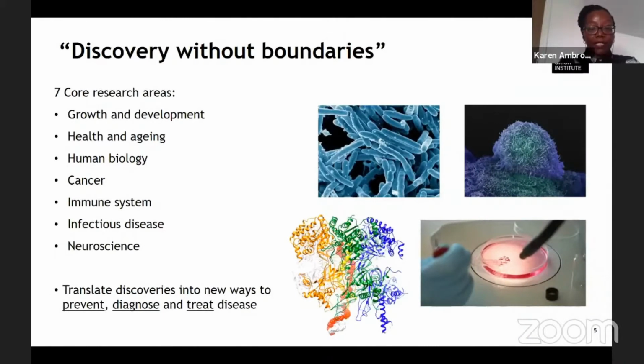So in relation to the science that's carried out in the Institute, our strategy statement is discovery without boundaries, which embodies our areas of research around about 7 core research areas. And these are growth, development, health and aging, human biology, cancer, immune system, infectious disease, and neuroscience. They all feed into our strategic priorities, which are to pursue discovery without boundaries, create future scientific leaders, collaborate creatively to advance UK science and innovation, accelerate translation for health and wealth, and engage and inspire the public.